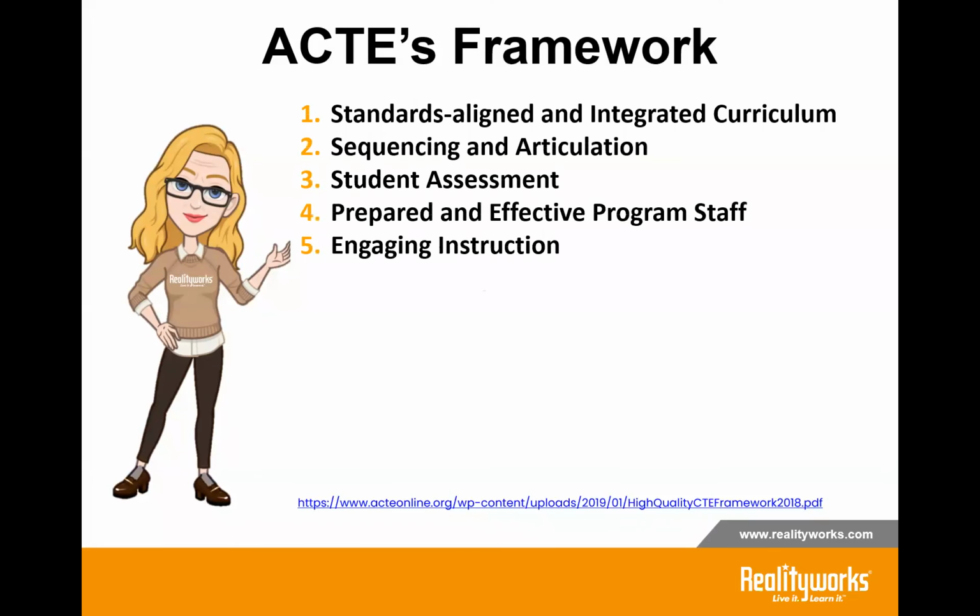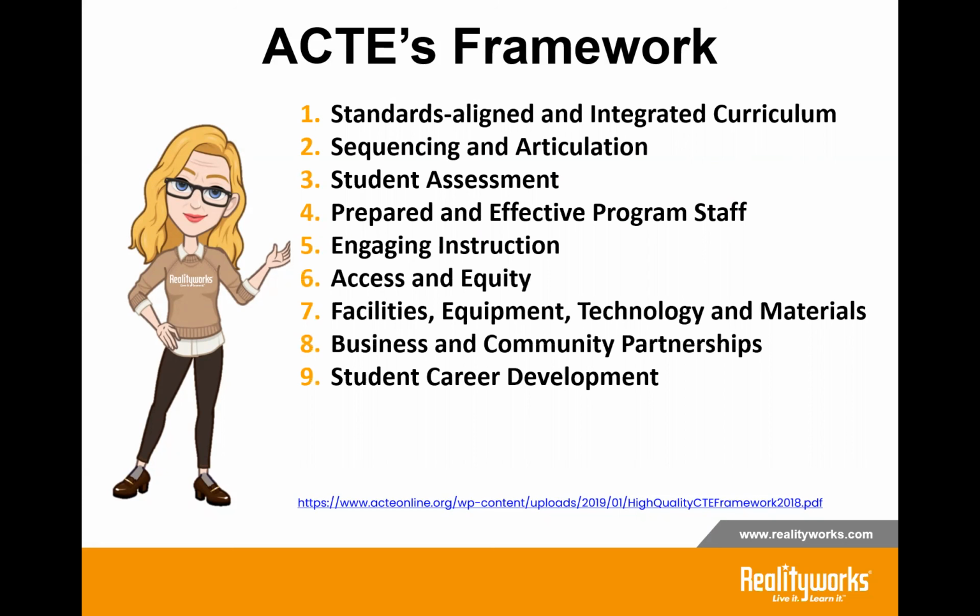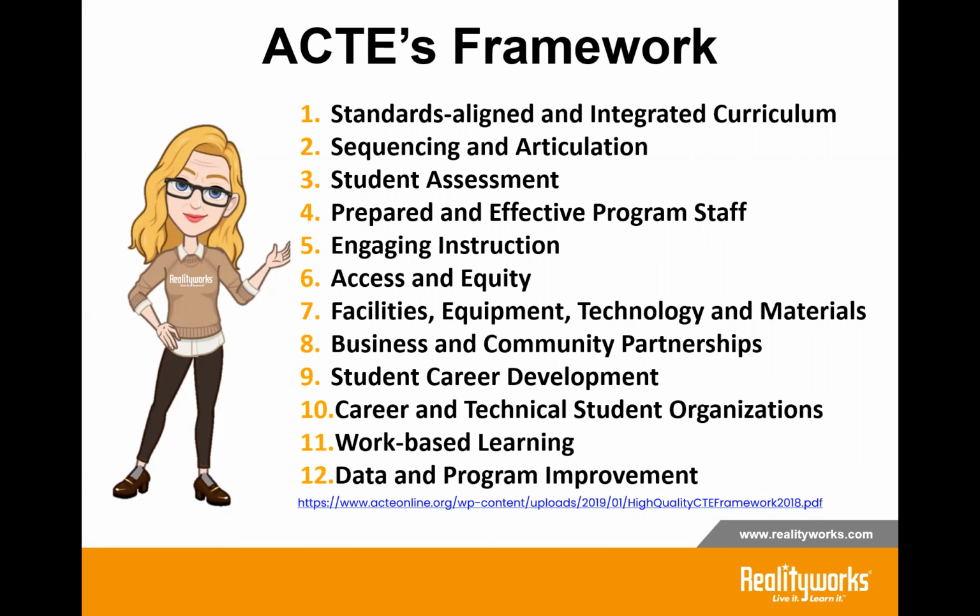All right, so good questions. So now we're going to go ahead and move on. As you may know, ACTE's comprehensive research-based quality CTE program of study framework is an evidence-based framework defining high-quality CTE. So it includes more than 90 criteria organized under these 12 elements that you see here. And it really captures the full range of activities across a CTE program of study.